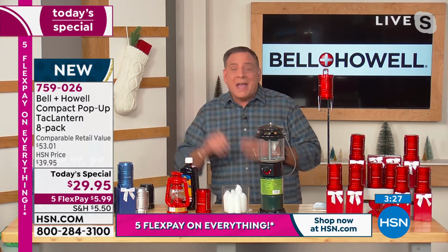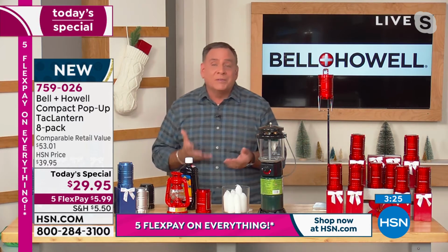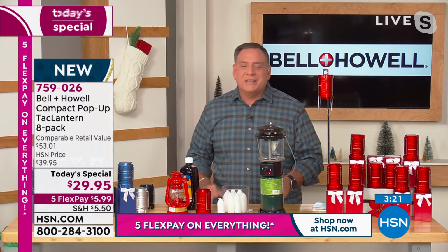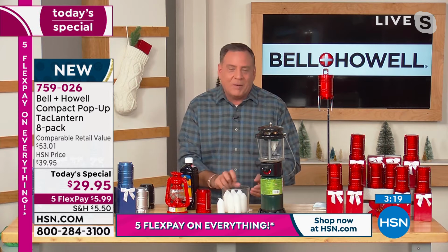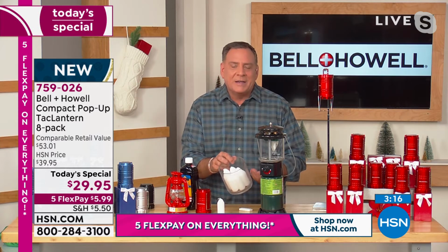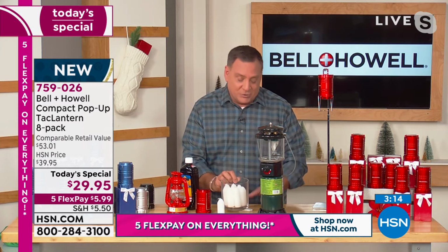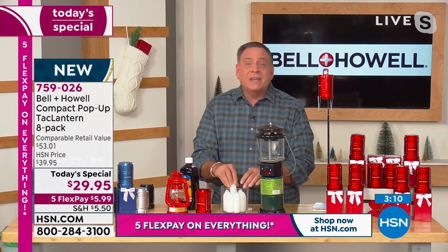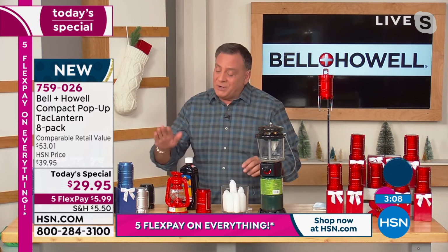But let's talk about the evolution of this. How did we get to where we are with these lanterns today? Well, it all started with these. These are some emergency candles. People buy these for blackouts and stuff like that. But you know what? Open flames, dangerous, and you better have some matches or a lighter if you want to do that, and use these. Then they said, you know what? What if we took that flame and put it inside of something?